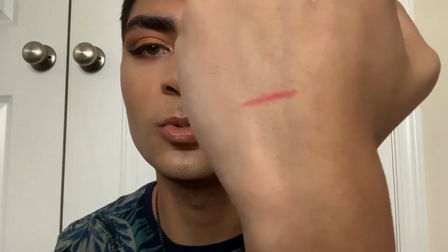I feel like this is more of a berry tone, strawberry red, than a true red. I like pairing this lip liner with any of my red lipsticks that I have in my collection, because you can never have enough red lipsticks, you know? You can never have enough nude lipsticks, so I just love pairing this with any red lipstick.